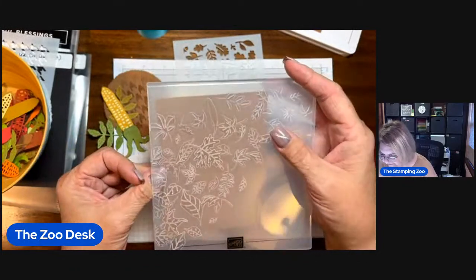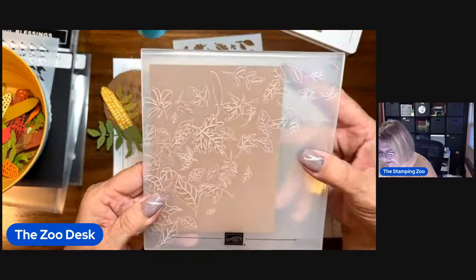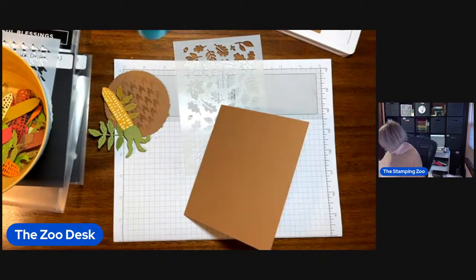Now, this is in the annual catalog. It carried over from a mini. I don't remember what it's called. Leaf Party or something cute, some cute name they gave it. And it's a 3D embossing folder. And it's a partial. I love that it just does partial embossing. It doesn't emboss the whole page.